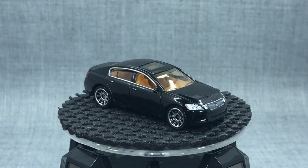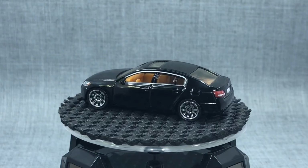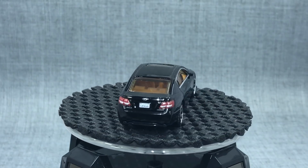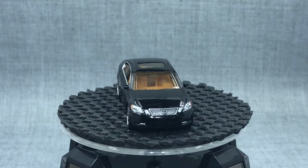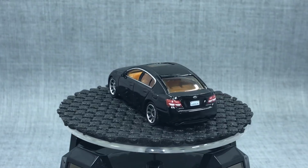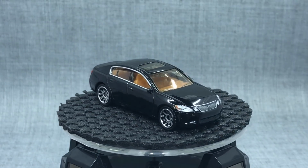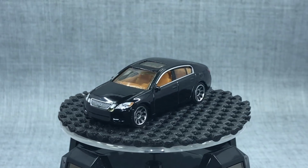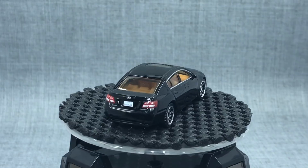My top release is the one I've already showed you, the Superfast in jet black. Look at the color of the interior. Look at all the details. Look at the silver trim around the windows. This one is a gem. Very, very difficult to find. If you see it on eBay or something like that, I would snag it no matter what the price if you like this car, because it is a tough one to get. That is the jet black Lexus.